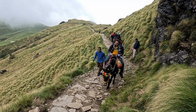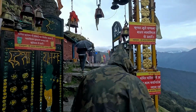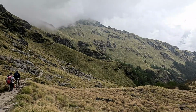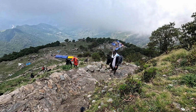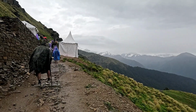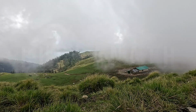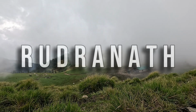Today, we are heading to the most isolated, spiritually powerful and challenging temples in the Panch Kedar circuit. Known for its untouched natural beauty and tough trekking routes, this trek is not just a physical climb. It challenges your belief, patience, determination and inner strength at every step. Join me as we explore the fourth holy shrine of the legendary Panch Kedar circuit.